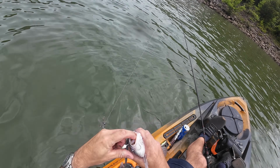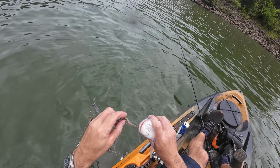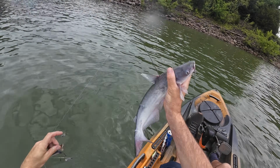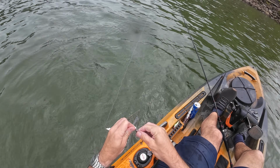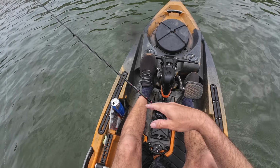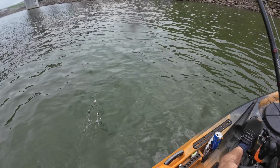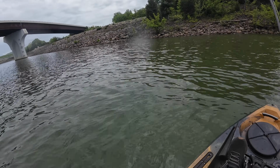Bass fishing. Give me my swim bait, man. Don't you do it. That's a dink. I got one good one today. Other 2 were small. Gosh, these things are nasty. They're so slimy. I mean, that's kind of fun, catching something different besides a white bass. Came over here for my smallmouth though.